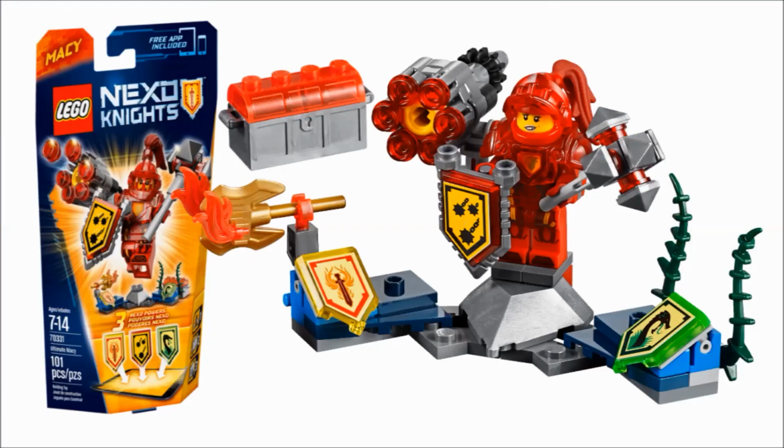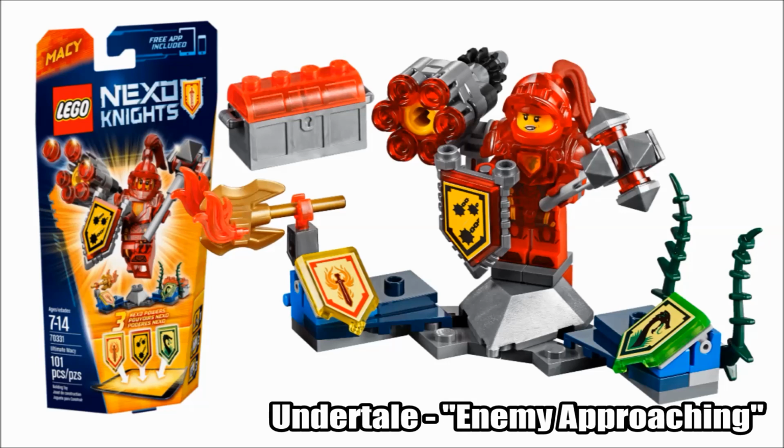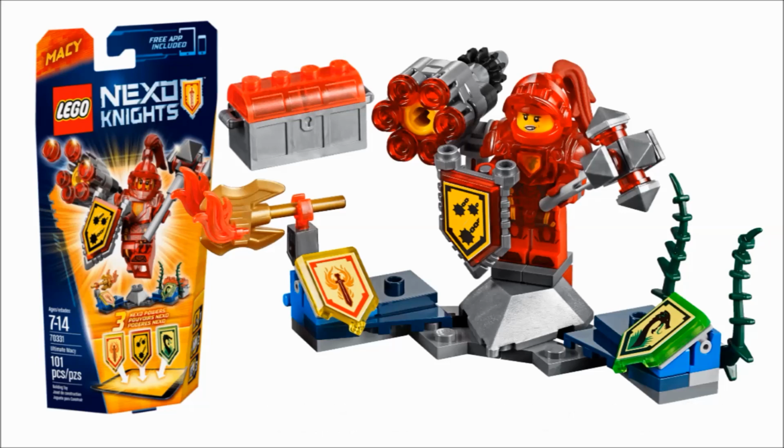Number 11 is Ultimate Maisie. Now, all the Ultimate sets are good besides that Beastmaster one in my opinion, but this one's my favorite because I love the translucent red color. It's a color that you don't see too often. It looks great on the Maisie minifigure, but also it's one of the best deals because it's 101 pieces for $10, which is a great price.